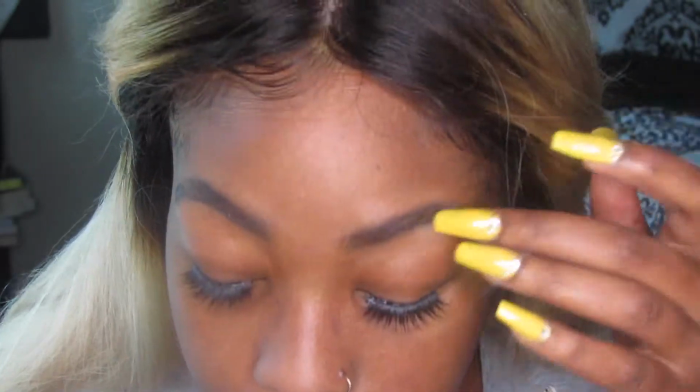So that's it pretty much for the eyes. I'm not even zoomed in. You guys couldn't even see that. Anyway, like I said, just a little bit of black eyeshadow, then the lashes. And then I'm going to let this set for a bit.